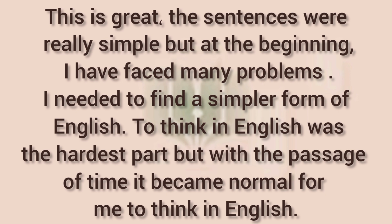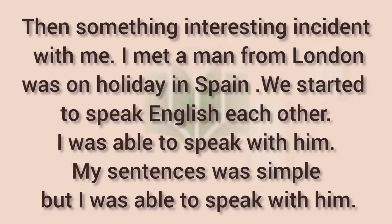I needed to find a simpler form of English. To think in English was the hardest part. But with the passage of time, it became normal for me to think in English. Then something interesting happened to me. I met a man from Holland who was on holiday in Spain. We started to speak English with each other.